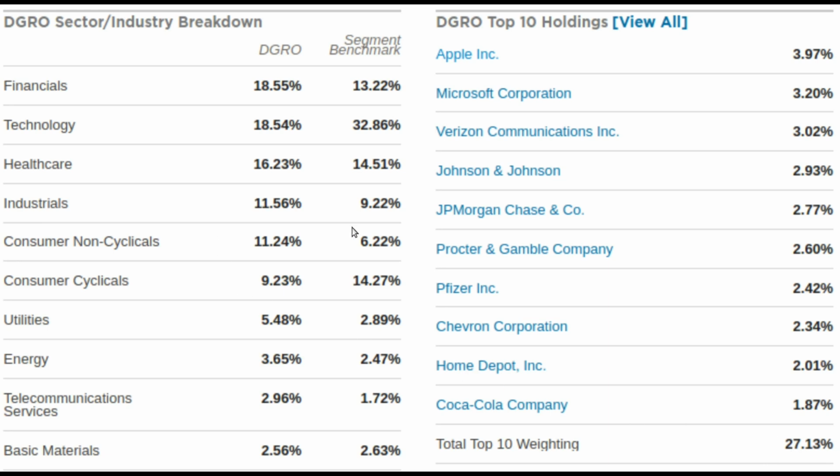And now this does have over 400 holdings in it, and obviously it's got Microsoft and Apple in there, which VYM does not have in there. So that's a big distinct difference between VYM and DGRO.